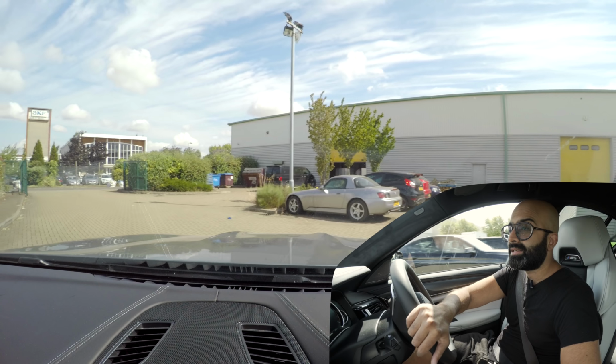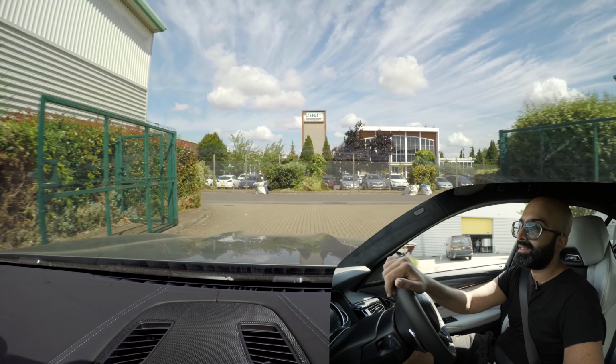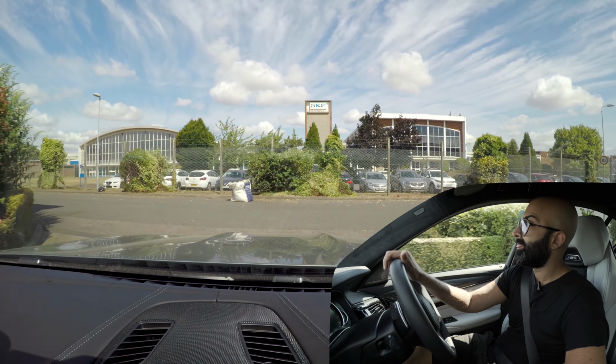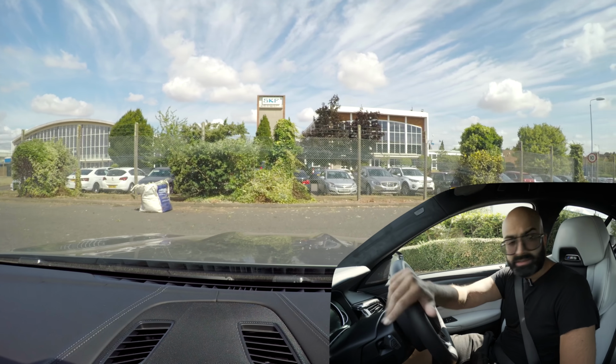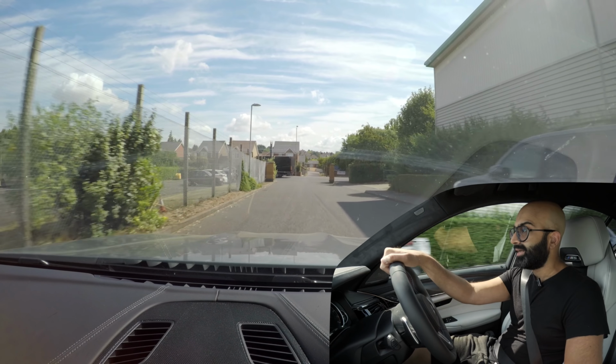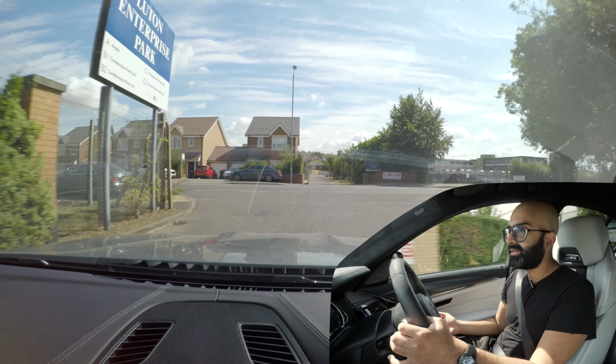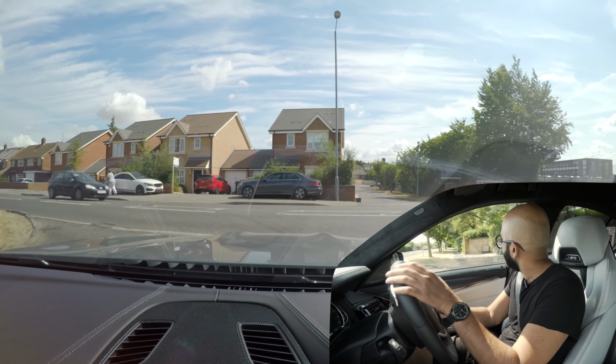So obviously the biggest thing that I've noticed with this is the amount of traction it has. It is the first M5 that's actually got four-wheel drive, and for the purists out there, you can switch it to rear-wheel drive if you want to have some fun with the tail end. But to be honest with you, the way the four-wheel drive is set up, I've been quite impressed with it.